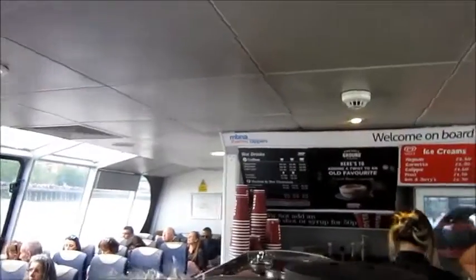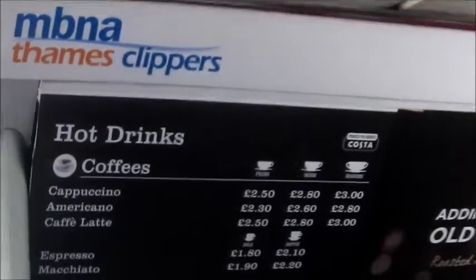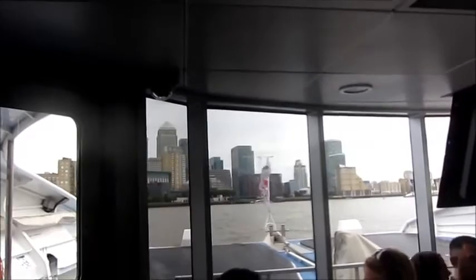Good. Coffee here is 30p more expensive, 25p more expensive than online. This is the boat at high speed. It's a nice speed. I've already used up over half my camera's memory.